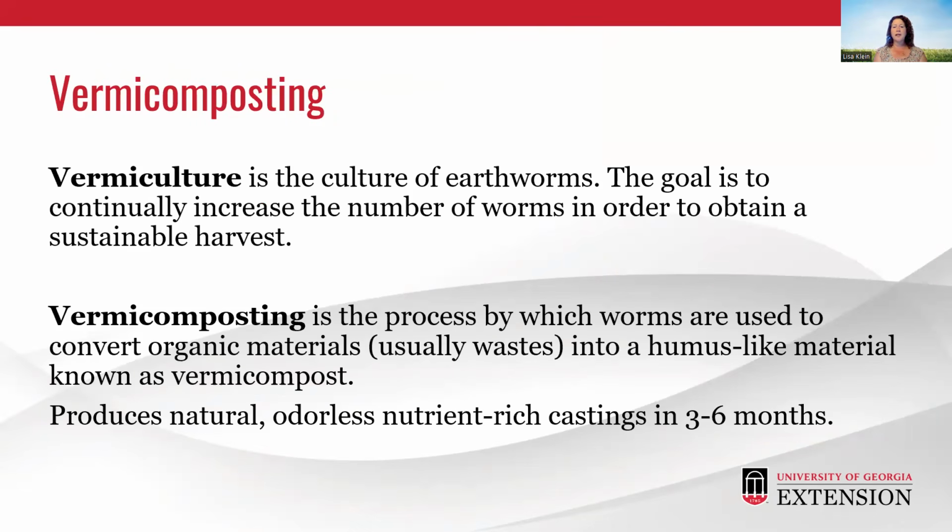So vermiculture, well, let's dive into the worms. That's going to just be the generalized culture of earthworms. So if you're wanting to get into that business and you want to do it on a bigger scale, that's basically just growing earthworms. Anytime you see that word culture on the back of a word, it's probably growing something. So aquaculture, growing fish, vermiculture, growing worms. And the goal is that you really want to keep increasing that number of worms. So if you're selling the worms for fish bait, or you're selling the worms for composting, doesn't really matter. You're just trying to make sure that they're breeding, that you can get more worms.